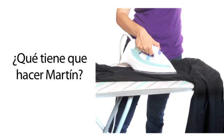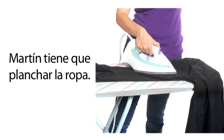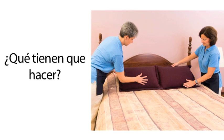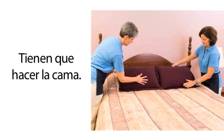¿Qué tiene que hacer Martín? Martín tiene que planchar la ropa. ¿Qué tienen que hacer? Tienen que hacer la cama.